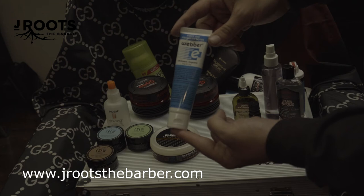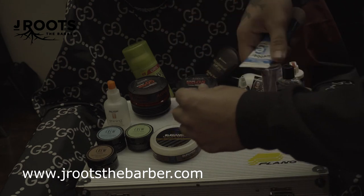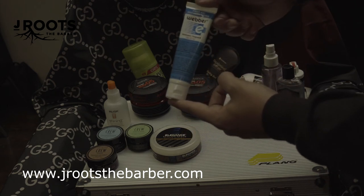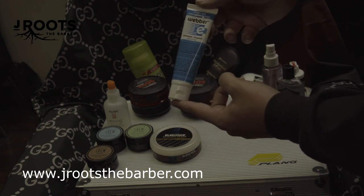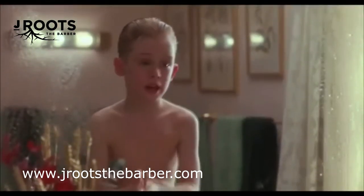Weber's Vitamin E supplement. This is amazing. Whenever you do straight shaves, if the client gets irritated and gets a razor burn, this will get rid of it and relieve pain instantly. A toothbrush, so I'll pick one up when I go out today. Other than that, I'm in good shape.